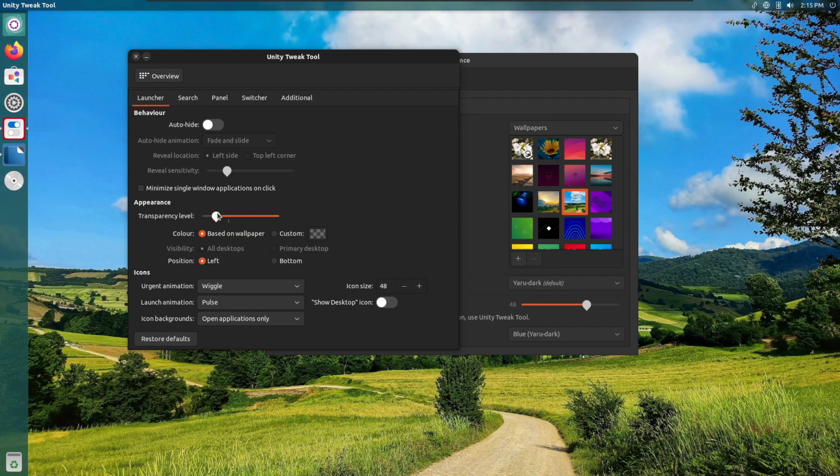Also, the transparency in the dash or the panel that we are talking about can be changed easily from the Unity Tweak Tool. And you can also change the animations that it shows in the panel. These are the things that you can do in Unity 7.6. Basically the same things, right? And it's good to be back with Ubuntu Unity.